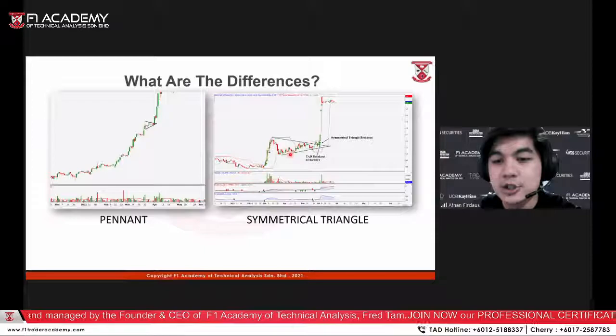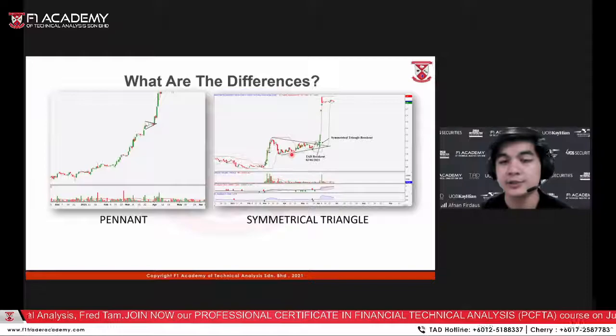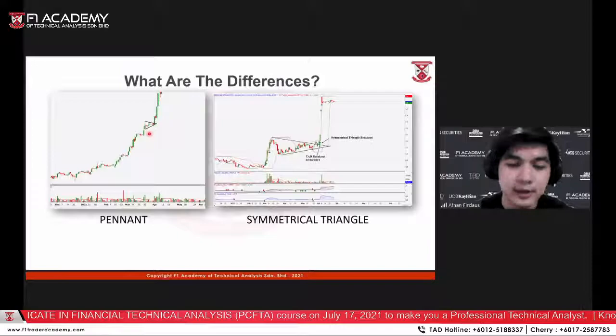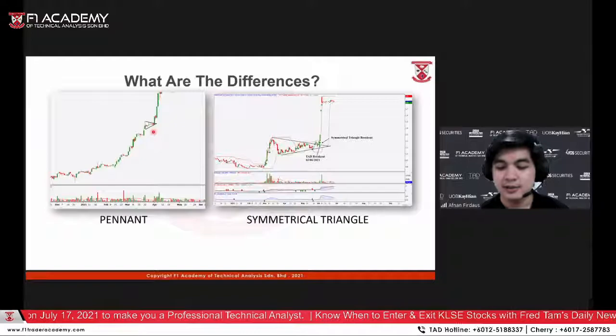Triangles, whether it's symmetrical, descending, or a standing triangle, are more of an intermediate continuation pattern. In terms of duration, it's longer, usually more than a month, maybe up to 3 months. There are some cases where it can even be longer than that. But pennants are short term, usually 2 to 3 weeks. If you see a symmetrical triangle, but it's less than a month, it's probably actually a pennant.